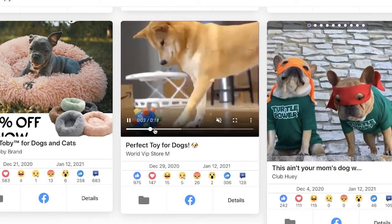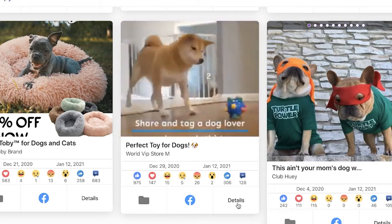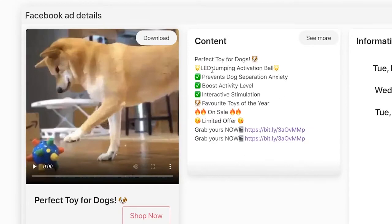So let's say this one, perfect toys for dogs, see what kind of products they are presenting. We could take a look at the same thing as well. When it's first created, when it's last seen, first seen. Here we have the entire ad copy right here, which is also very beneficial for us. We can see how they've presented their ad, what are the main benefits they're presenting, what's their main headline within their ad copy. So a lot of beneficial things that we can extract from using this tool alone.